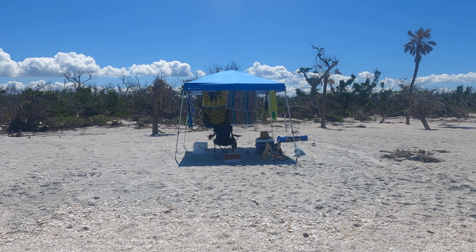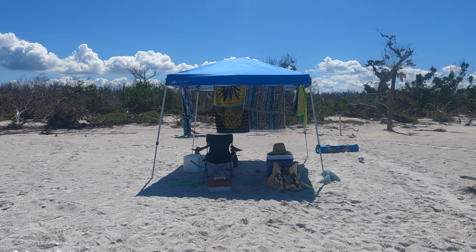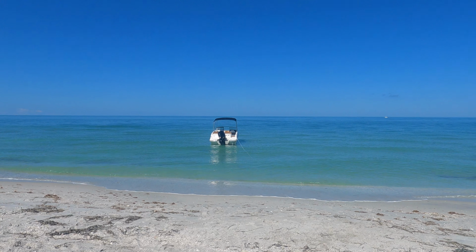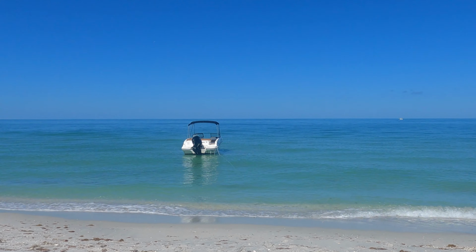Got out here to Cayo Costa for the first time. This is our little setup. Wasn't too bad getting off the boat. The water is only maybe 4 feet deep where we get off the boat, so not too deep to get off there. And we pulled it in actually a little bit closer, took all the stuff off, put it up here, got situated, and then pulled the boat back out a little bit.